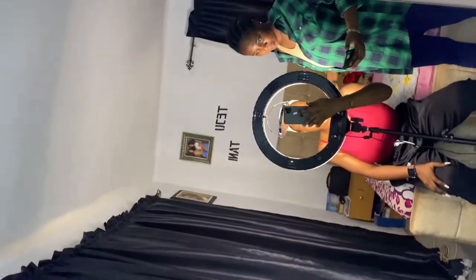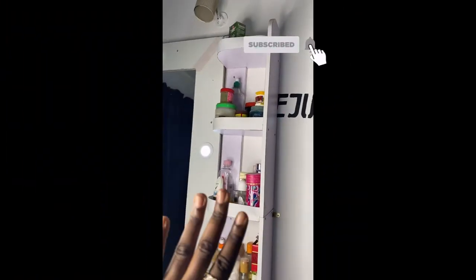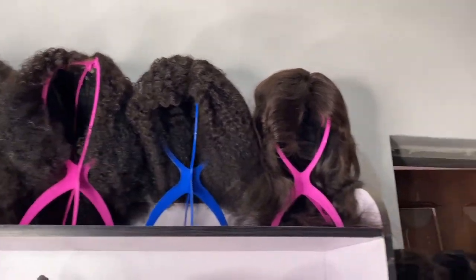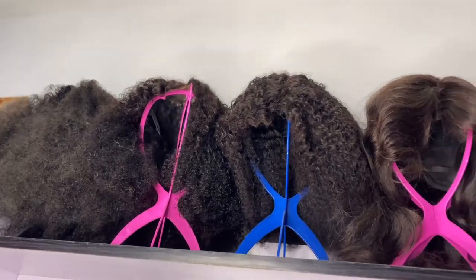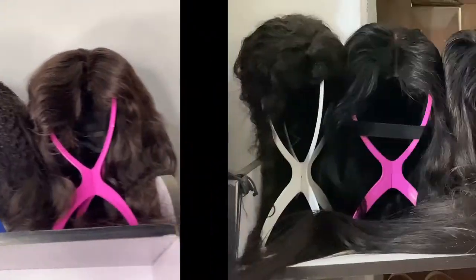So let me move the phone so you can see it properly from the back. From the back, I see it's very, very big. Our mirror is big. It has light again. So our side, our clean. This is our mini wig area. These are our wigs. We bought these wigs from IKEA. All these wigs are from the IKEA store.